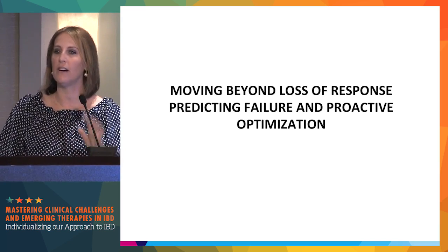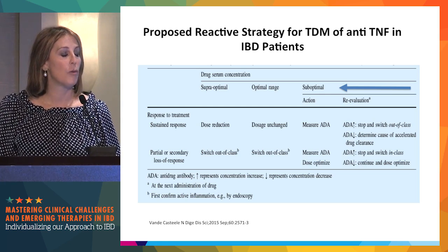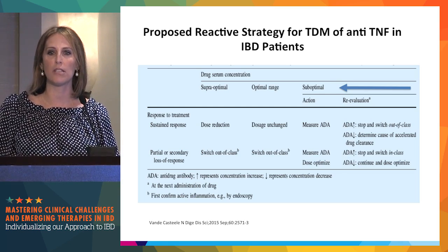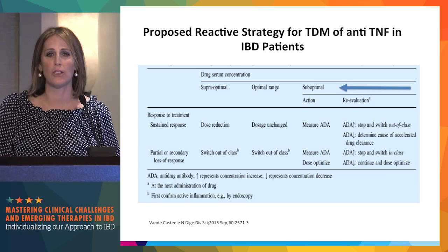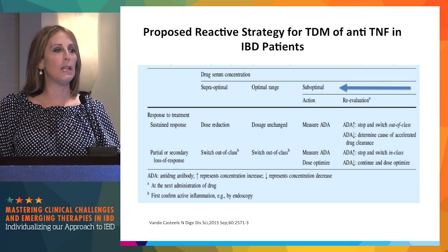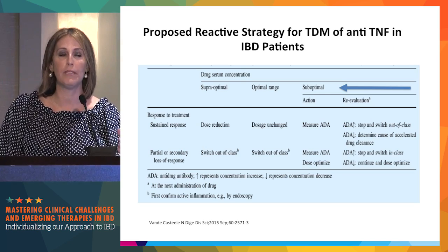So let's move into this idea of optimized monotherapy and when to check drug levels and going beyond reactive. And here was, interestingly, an even more recent publication, within a year, again telling people how to use drug levels, and everyone just talks about it in a very reactive way. When your patient is not doing well, please check a drug level. If they're antibody positive, do something. If they're antibody negative and they have low drug levels, increase the dose. I mean, again, that implies we are waiting for people to declare themselves non-responders. That is not where we can be if we want to be one step ahead of these biologic therapies.